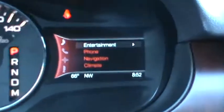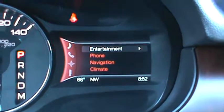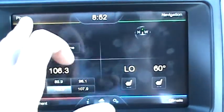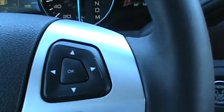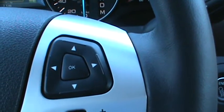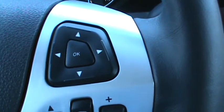And you'll see here we have four sections: entertainment, phone, navigation, and climate. We also have the same four available on this beautiful touch screen here: entertainment, phone, navigation, climate. And this allows for really unprecedented access to most of the commonplace functions that could possibly take your focus away from driving.